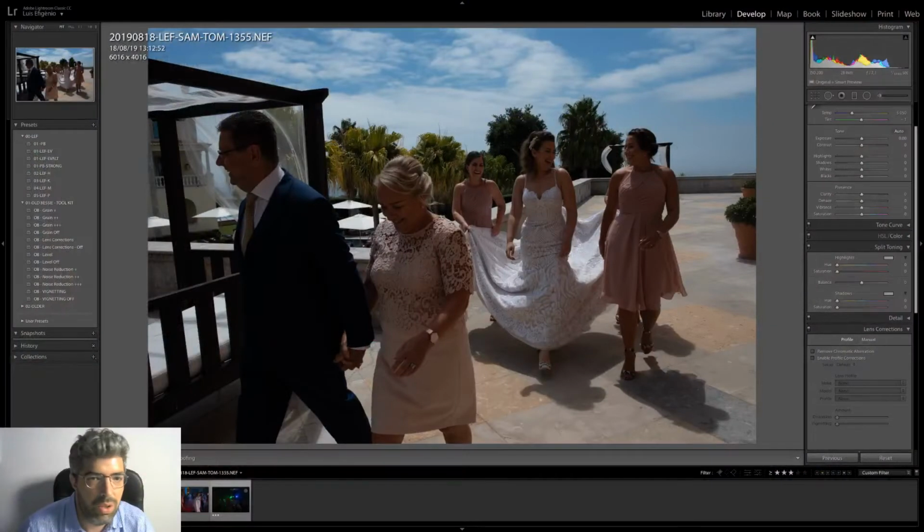So let's jump into the catalog so that we can start doing our first live editing session. So we are here on the main catalog. We have some images that I like to work with. And this is the first one. So this is an action photo. The bride was walking from the hotel to the ceremony, and I was walking with them.